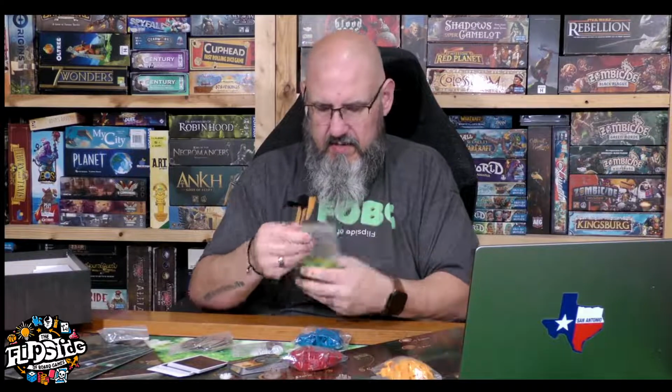So I do need to leave these out though, so I can fix the 2 ships that are in here. So I'm going to leave these guys out so I can fix the sails on those 2 ships. All right, ships go away. One of the cool things about this game is that the component quality is so good. And really the original version also had very nice components. There's nothing bad to say. Oh no! Poop. Linen finish cards slide everywhere.